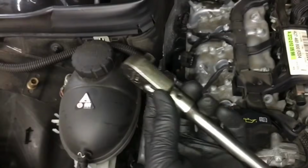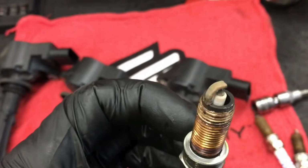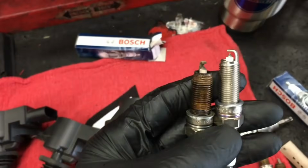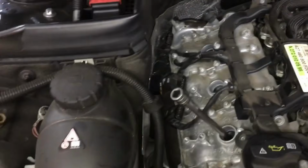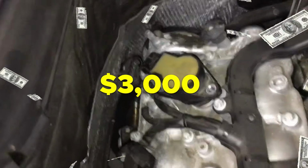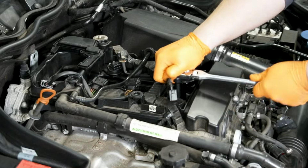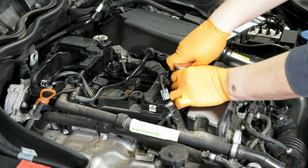Fresh plugs also restore optimal fuel economy and performance while reducing emissions. According to Mercedes service data and emission specialists, worn spark plugs are the leading cause of catalytic converter failure in Mercedes vehicles, with replacement costs often exceeding $3,000 for multiple converters. Misfire damage to catalytic converters is not covered under warranty when caused by deferred maintenance.